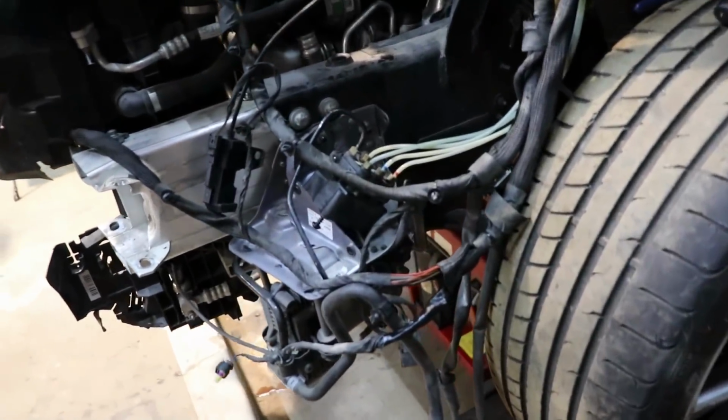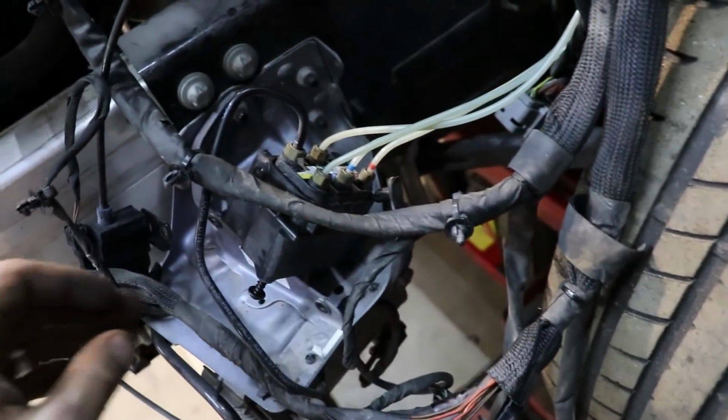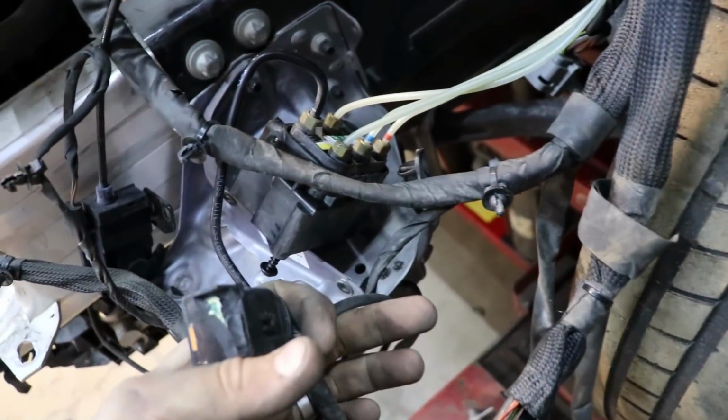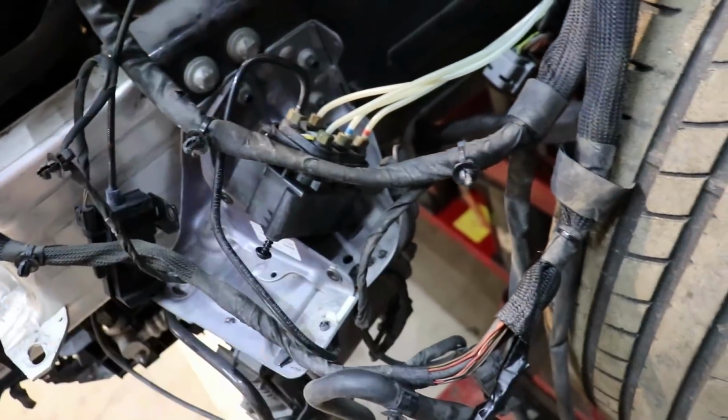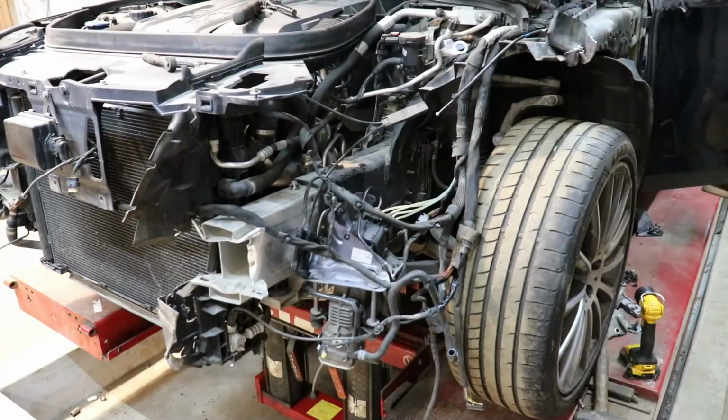All right, so there we have it. We fixed the wire harness, so that's looking good. And the wire harness actually was going to the air pump. So it is broken, but let's just try to start the car and see if the air pump works now. And we'll go from there, but who knows?